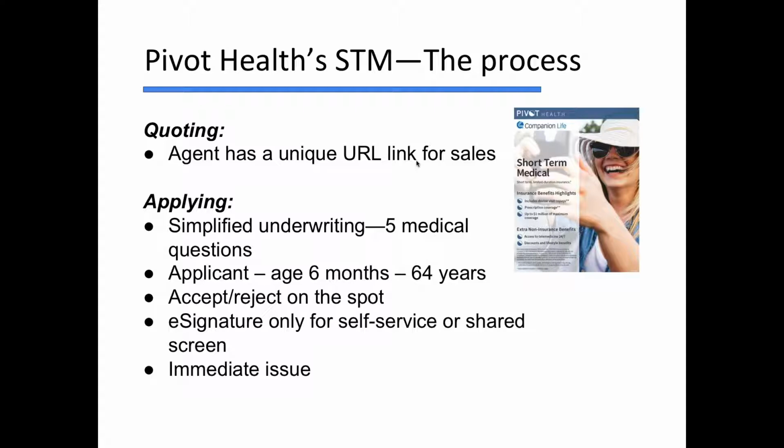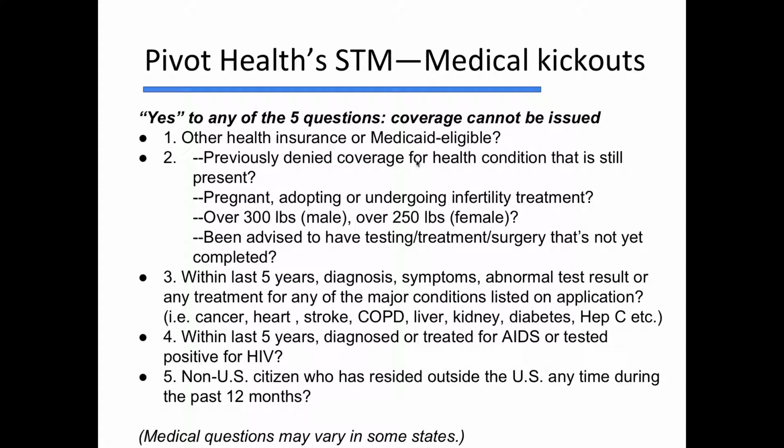Applicants can be age 6 months to up to 64 years. So it's good for individuals that are waiting to go on Medicare, if there's a gap, sometimes there is, between retirement and Medicare. Again, it's accept or reject right on the spot. There's an e-signature for the application, and then they're issued immediately.